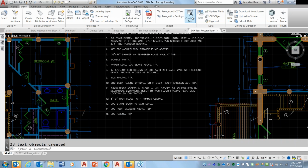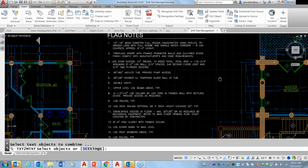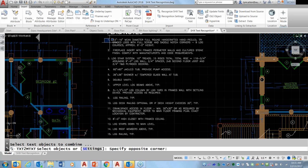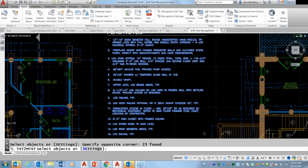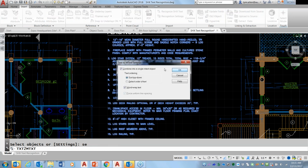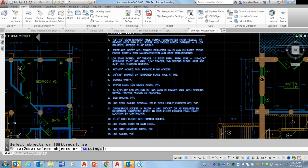It also works on individual MText objects now, which is a beautiful thing. I'm going to go ahead and grab all these guys. I guess I could have done a crossing window. I'm not sure why I'm working so hard today. There are some setting options in there. I wanted to sort from the top down. I wanted to do a word wrap. I will tell you it's going to force uniform line spacing. So I am going to lose the nice line spacing I have here. Everything will be uniform, but I could put that back in. So it's not the end of the world.